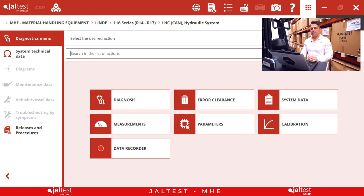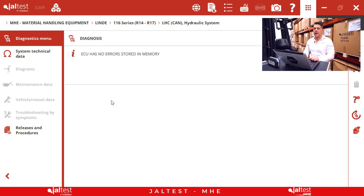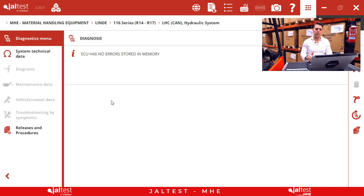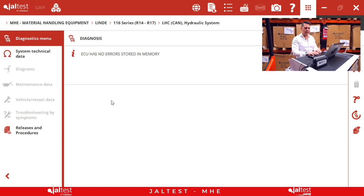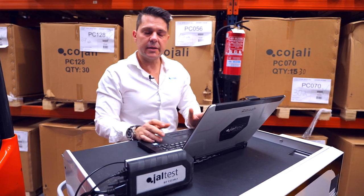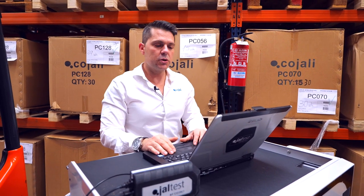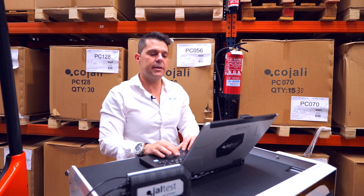In the first place, I always recommend making a diagnosis in order to read the ECU memory, and to be sure, before modifying any parameter, that we don't have any active fault code. As you can see, right now we don't have any fault codes, active or non-active. So, perfect. When we have checked that we don't have any active fault code in the diagnosis memory, we are able to proceed to modify the different parameters in the hydraulic system.